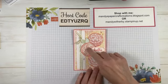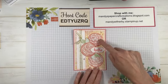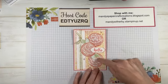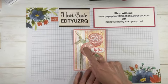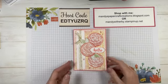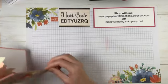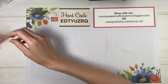We use some of those returning circle punches as well. We've got the 2-inch here for those top and bottom ones, and then this one is the 1 3/4 inch circle punch, but I wanted to bring those back in today and have a play with those.